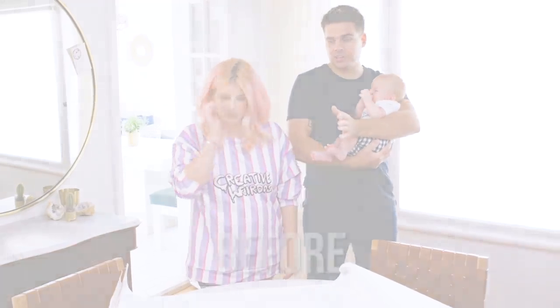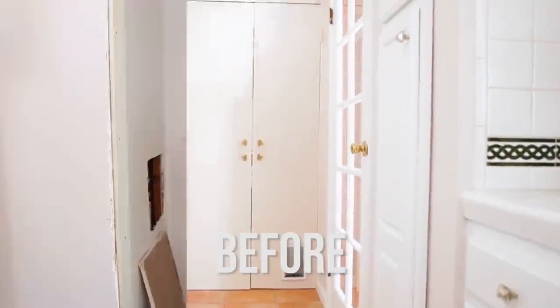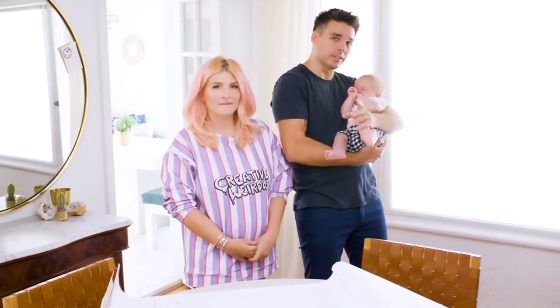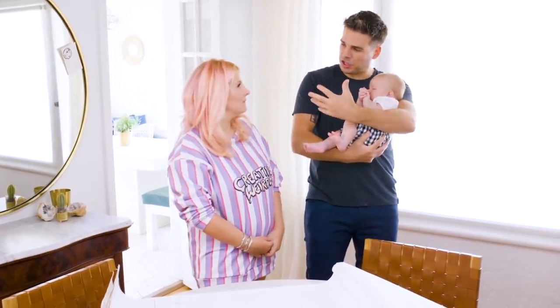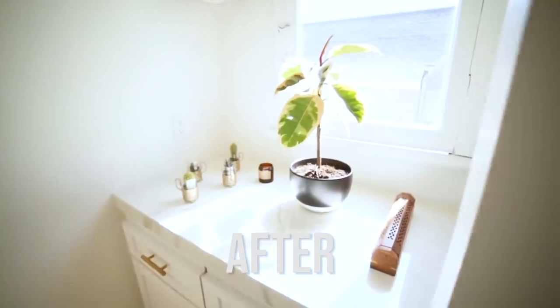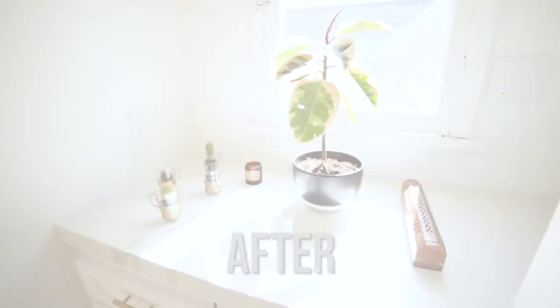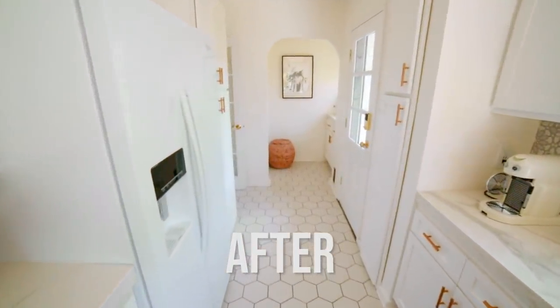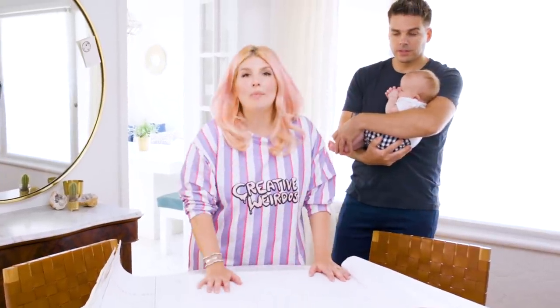And then at the end of the kitchen, there was originally a washer and dryer. So we completely took those out, put them into the hallway closet, and made a nice little finish area to that kitchen. We also opened up the window. There was a window in the laundry room, and by taking out that door, we now have light at the end of the galley kitchen. So let's take you guys into the back of the house.